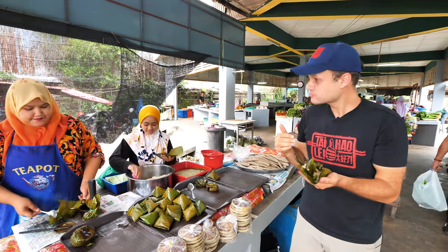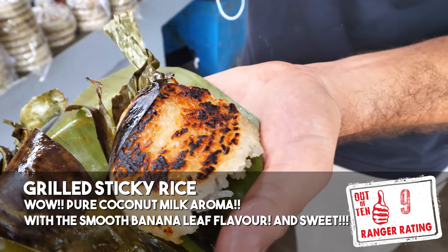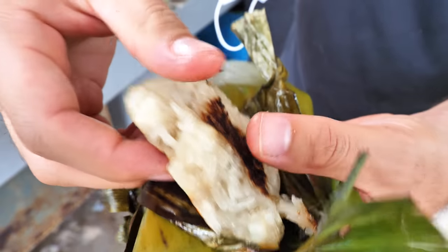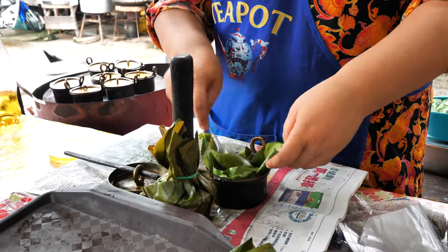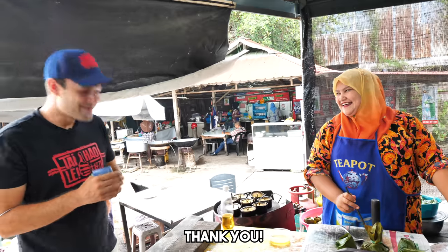Wow. Oh my goodness, it is all about that crispy, blackened, sticky rice on the bottom. It gives it this toasted, almost nuttiness. And then it is sweet. They do load it with sugar, but it's not too sweet. Wow, it just goes down like nothing. You can eat the whole thing. Simple sticky rice, but it's so delicious. Toasted, smoky flavor. Terima kasih.